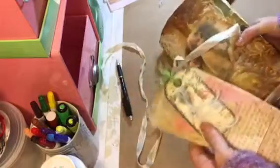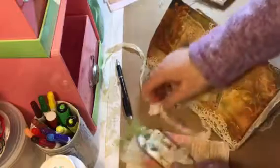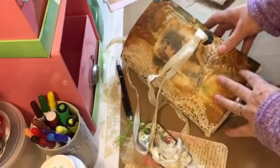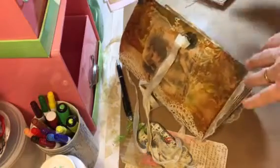So that's how I use my big journal, and love it. It makes me happy to feel it. It makes me happy to look at it. I absolutely love it, and I'm so grateful to Laurie for her wonderful talent, and that she shares it with all of us, and makes her journals available to buy.